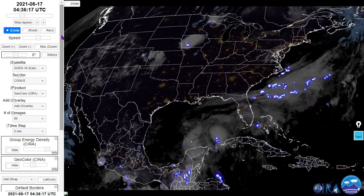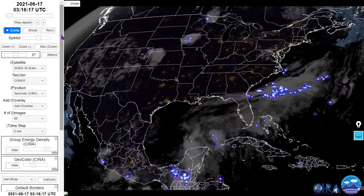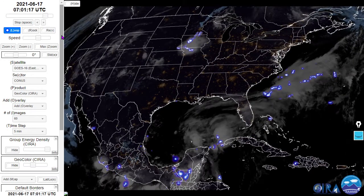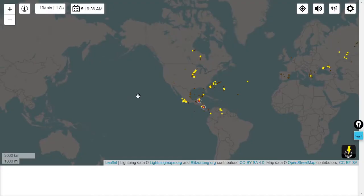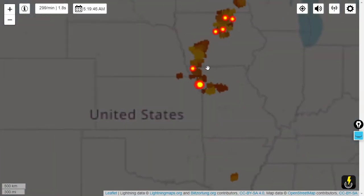Anyway, here's a NASA GOES lightning mapper. We see some significant lightning here off of the east coast of the U.S. in the Atlantic Ocean. Also some over Iowa, moving south into Missouri as we make the video. Some concentrated storms there over Iowa. Next, the real-time lightning map on lightningmaps.org, powered by blitzortung.org. I just like to say blitzachtung.